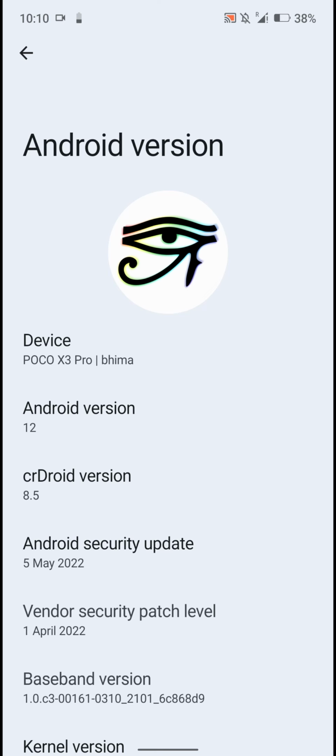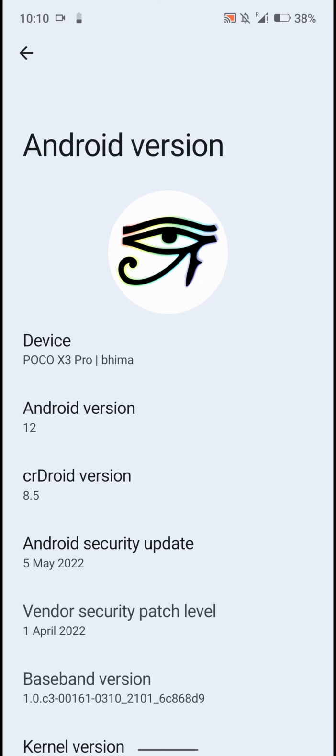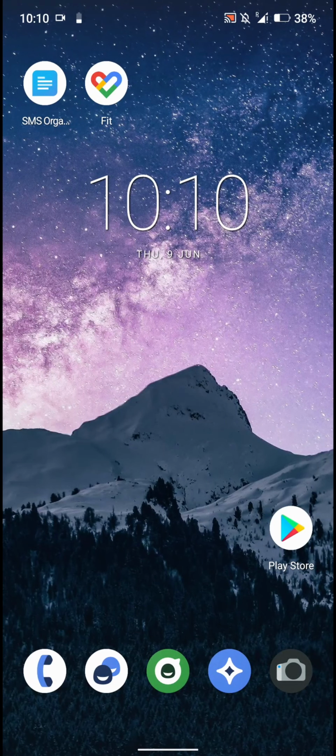Hello everyone, in this video let's have a look at the Crdroid version ROM 8.5 based on Android 12 for the Poco X3 Pro. As you can see here, it is having the 5th May 2022 security patch level as of now, and this is the launcher that it comes with.